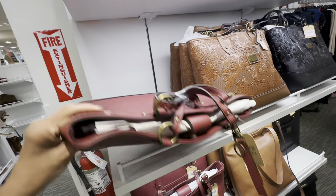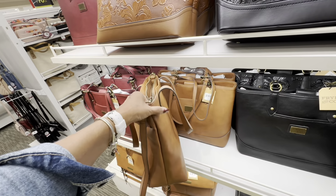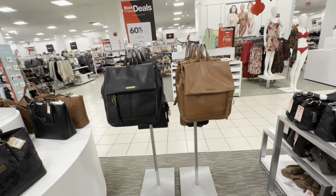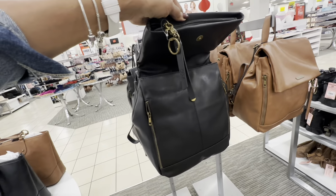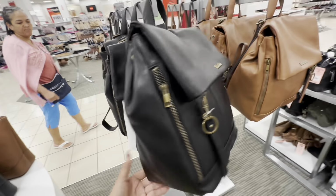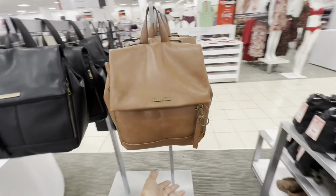Look at this. Yes, and these are $32. This one is originally $90 and it's $36 now. Zip top tote. Yes, Fry. These are Fry backpacks. Snap up top. Ooh, even have a zipper. Can't hold a lot. Zippers in the front. Let me see if I see the price for this. Okay, so this is also 60% off, and it's $32, black and brown.